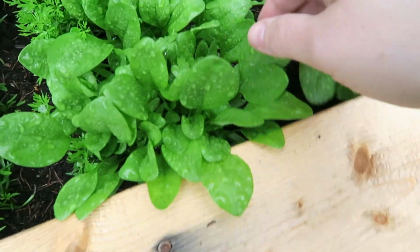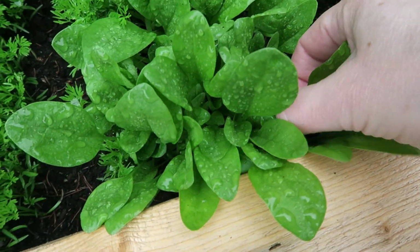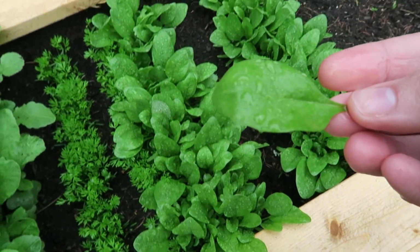Carrots and spinach. Some spinach. Yum, yum.